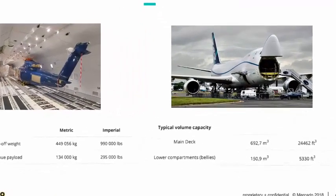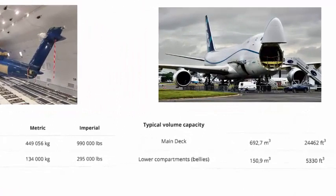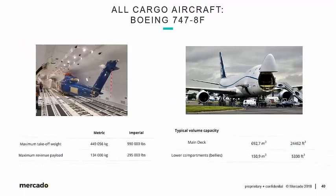In terms of volume capacity, the main deck, as we said, that nose loading main deck, we will note again the use of cubic meters. We saw that in ocean freight, about 693 cubic meters, 24,462 cubic feet. The lower compartments, that door we see on the lower left-hand side of the aircraft, call it 151 cubic meters, 5,330 cubic feet. This aircraft has a big weight capacity and a big space capacity. The whole story about weight versus volume, just like we saw in ocean freight for LCL, is going to come up again in air freight.